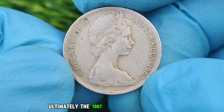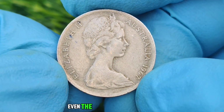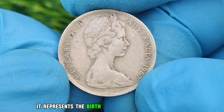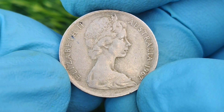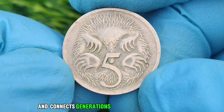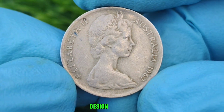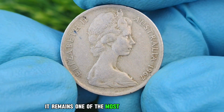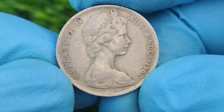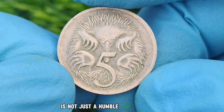Ultimately, the 1967 Australian 5-cent coin is a perfect example of how even the smallest denomination can tell the biggest stories. It represents the birth of Australia's decimal system, showcases the nation's wildlife and stunning artistry, and connects generations through shared experience. Whether collected for history, design, or value, it remains one of the most iconic and important small coins in Australia's modern coinage.